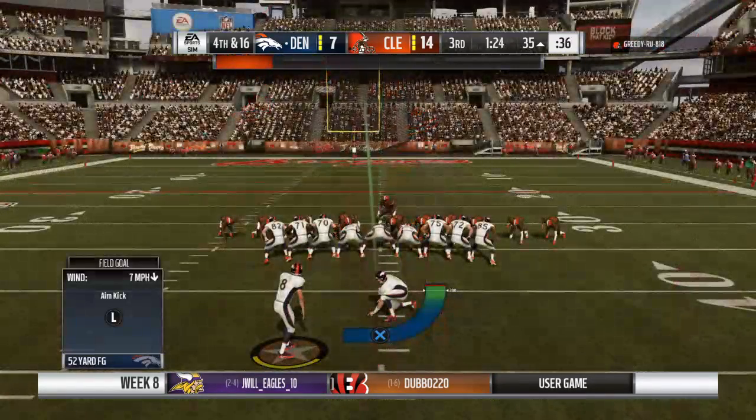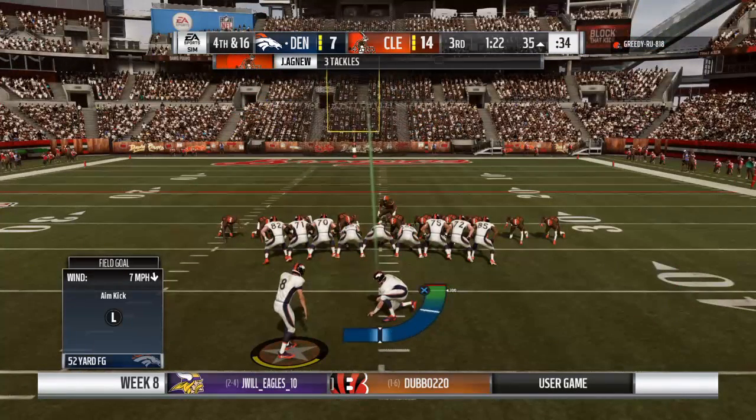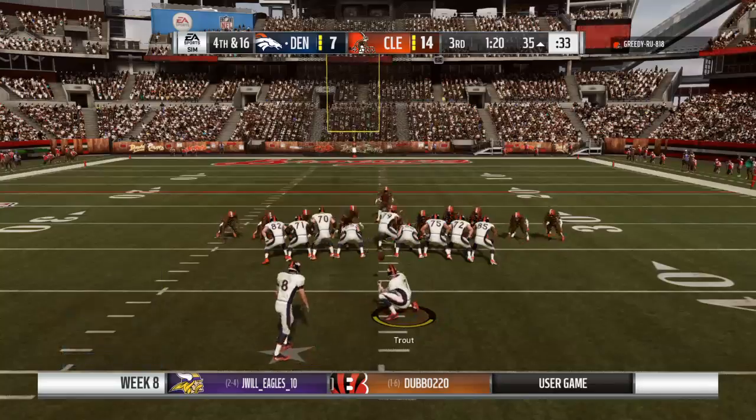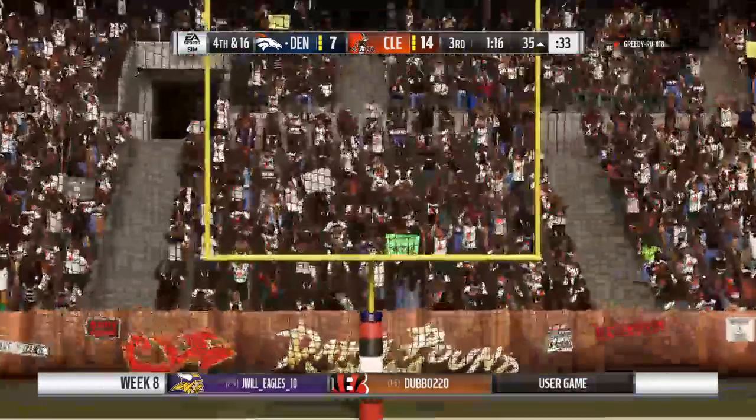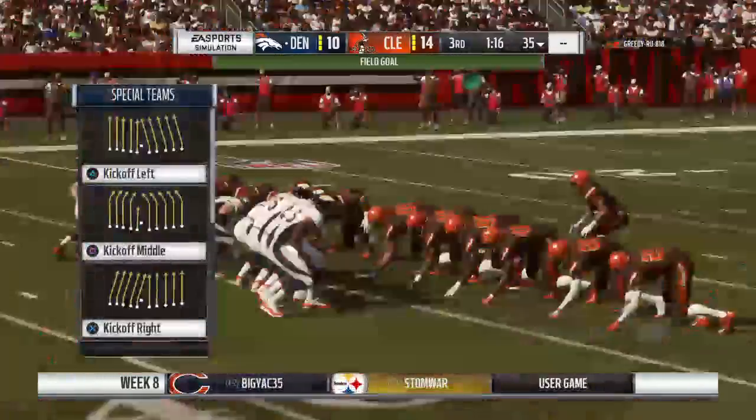I love the intelligence the defense just showed there. They read their keys, saw the screen developing, ran to it, and smothered it. What a third down stop by them.